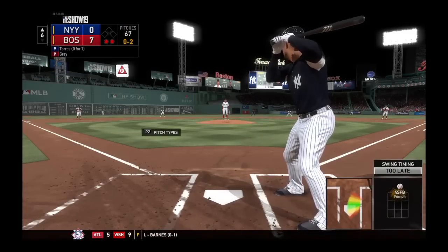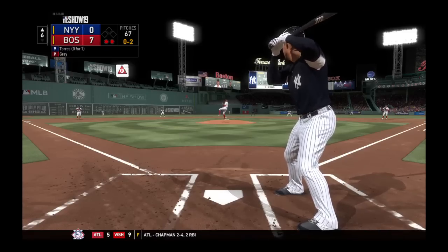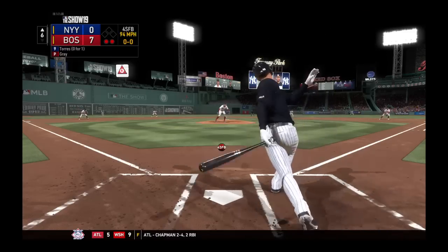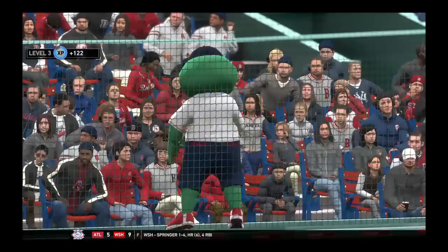Strike 2. The discipline has just been completely absent from this offense. Seems like they're always finding themselves behind the count. And he struck him out. So it might be time to begin the countdown as he's now gone through 6.